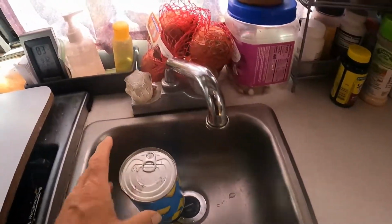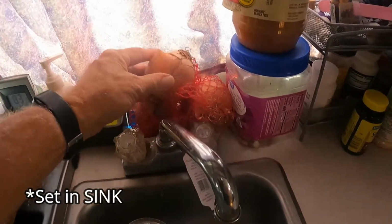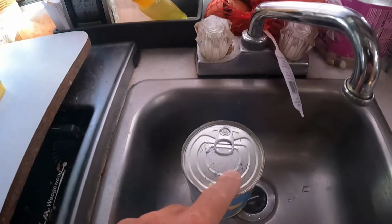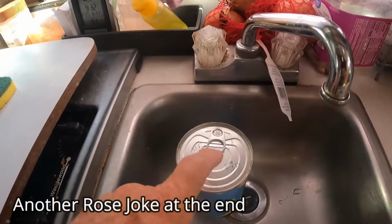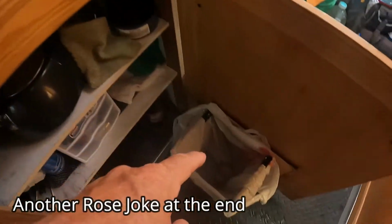I'll set this in the trash can, and then if I'm going to peel an onion, the skin and everything goes in there. It doesn't go in here. And then I'll just continue. If I blow my nose and have a Kleenex, it goes in there. And I will fill this up, and then when it gets filled, then it goes in there.